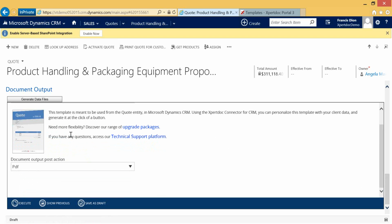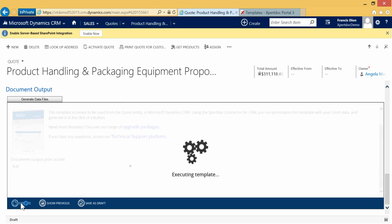Let's say that I stick to the default template and output. I just click execute. What's going on right now is that the Xpertdoc solution is extracting the content that was configured for this template out of the CRM system.